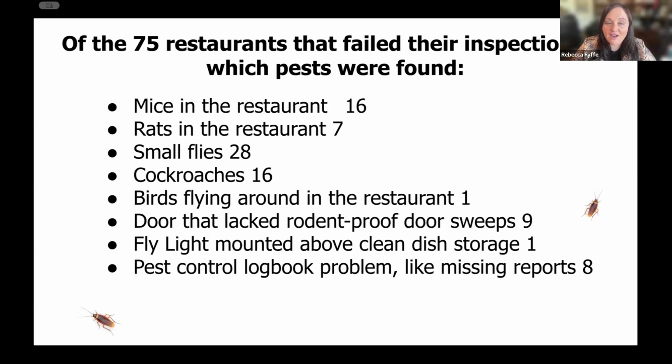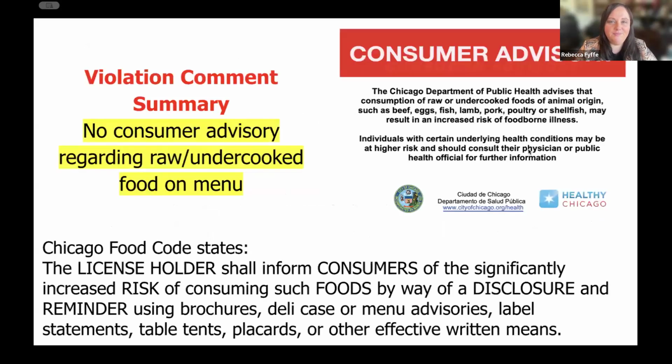So the manager couldn't find the logbook during the inspection, or the pest control provider didn't print reports and put them in the logbook. A lot of pest control companies will only email reports to restaurants. And because you could be inspected at any moment, I don't think that's reasonable. So it's important that your pest control provider always uses a mobile printer to print the report while they're on site and put it in the book so that you're not caught without it. So I think that should be a minimum standard of what you're expecting from your pest control provider.